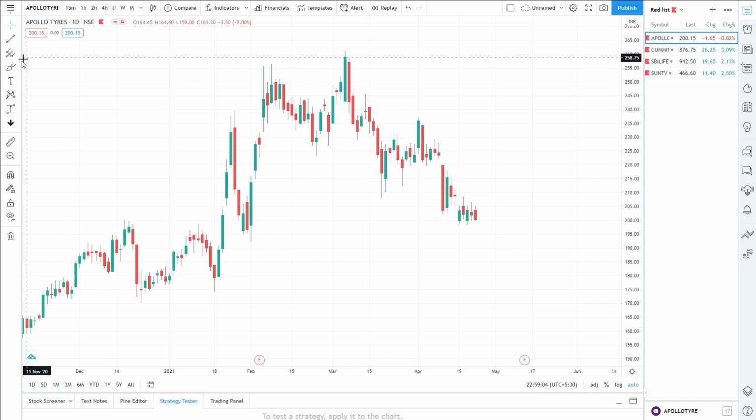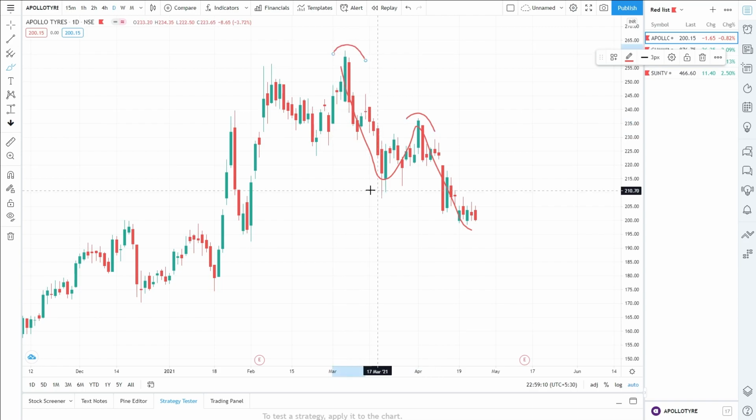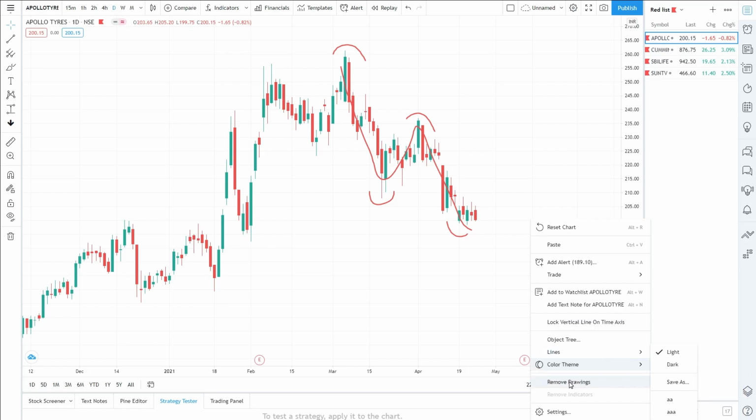In this Apollo Tyre, I see a good selling trend, and the selling trend is determined by lower highs and lower lows, which we have right here. The Apollo Tyre has freshly created a new lower high and a lower low, which indicates that the stock has now moved into a selling trend, at least a short-term selling trend.